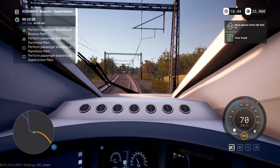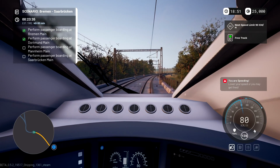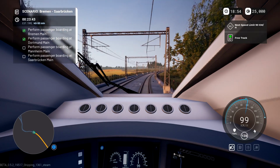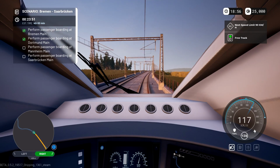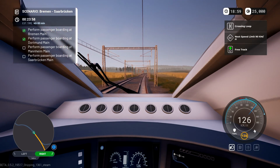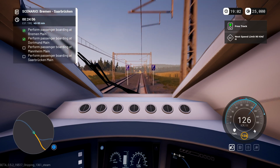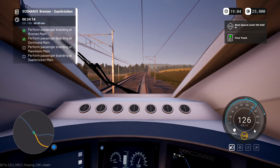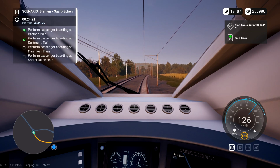Right, let's get that speed up because I'm about to get 120 again. As we know, we're still quite a fair distance from Mannheim, and we're almost 24 minutes in. Wow. So I would like to get into Mannheim, have passengers debarked, passengers departed and passengers boarded within 30 minutes. I don't know if that's going to be possible. And then that gives me 10 minutes to get from Mannheim to Saarbrücken.